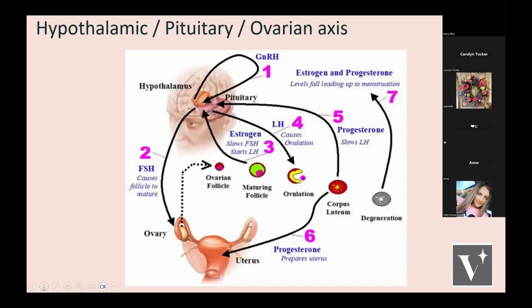And so we can take a look at that little schematic as well. Here we have the hypothalamus talking to the pituitary. The pituitary is sending out FSH. It's telling that ovary, hey, bring an egg up so that we can start the ovulation process. And so it stimulates the production of the ovarian follicle with the egg in it. And all of these things are feedback mechanisms to tell the body what's going on, especially the pituitary.